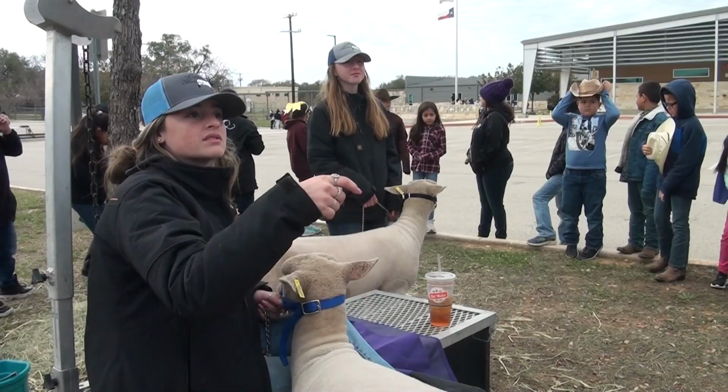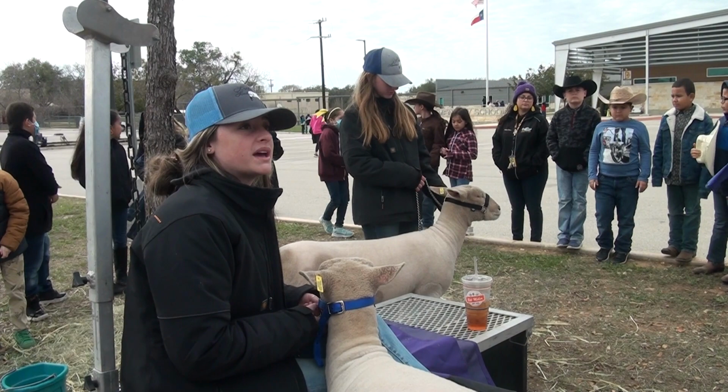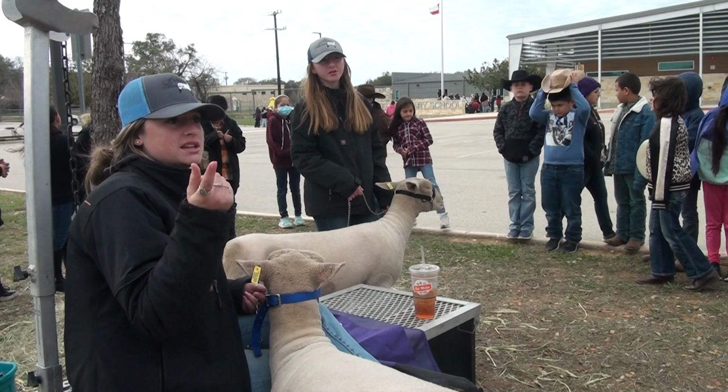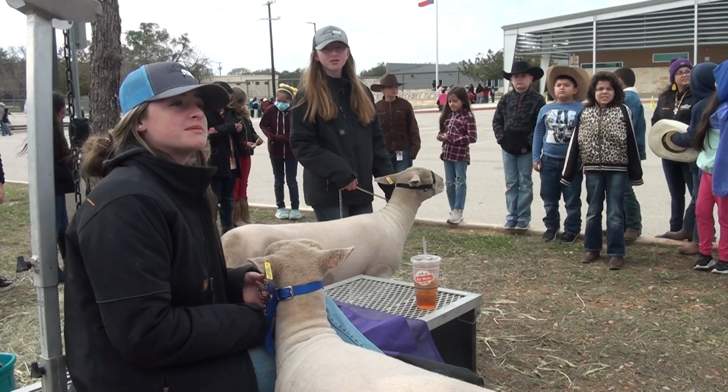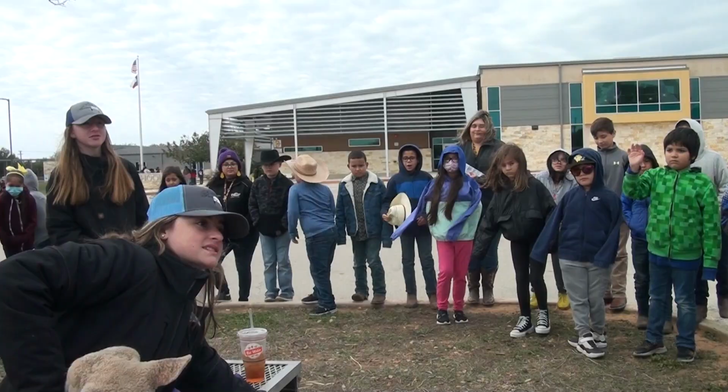How many babies can ewes carry? Up to 3. We've had a couple of our ewes have triplets, but lambs usually switch off from having twins one year to a single the next year, and then twins, and then triplets. Triplets are kind of rare for lambs, but sometimes. How small is a baby one? They're pretty tiny.